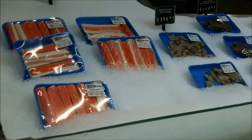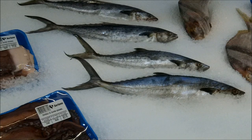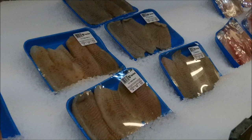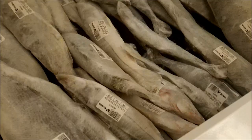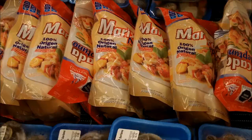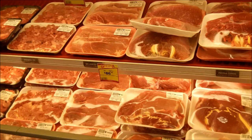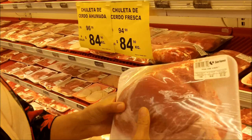This is just a look at the seafood section. In supermarkets, the seafood is not the best. I like the traditional seafood markets or other specialized stores more, but we can find it here. For example, frozen fish that I have no idea what it is, but fish is one of my favorite foods, and also some industrialized seafood products. And this is the beef, yes, this is the beef section, pork or pork meat.